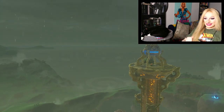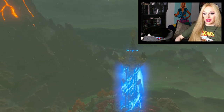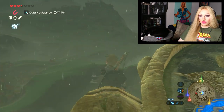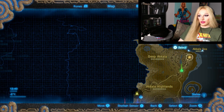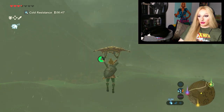We got it! We took the tower back from you, Ganon. That's right. The green marker. That's where I'm heading, aren't I? Robbie's research is all the way over there. Oh, it's a shrine. We're gonna have a good go. We're gonna get as far as we can.